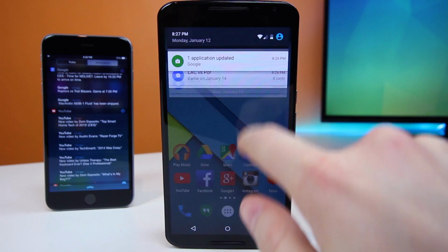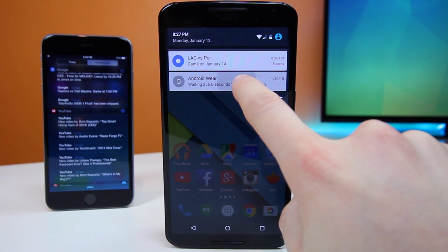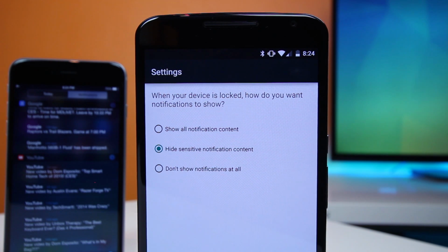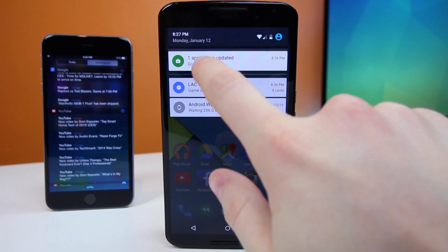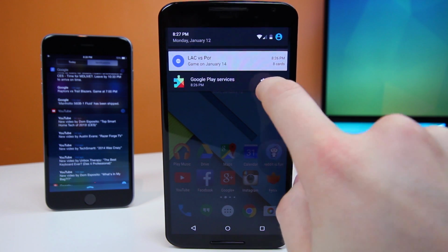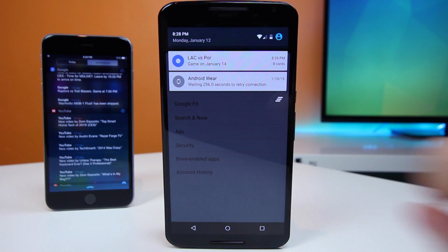Number 5, notifications are much more clean and organized on the Nexus 6. First of all, you have notifications present on the lock screen where you can choose to hide the content or show the content of each notification, and you can swipe them away by simply sliding them to the right off the screen. You can also long press each notification to access the settings or the app you are being notified about. And each notification just looks a little bit more clean since each notification has its own card-based UI.